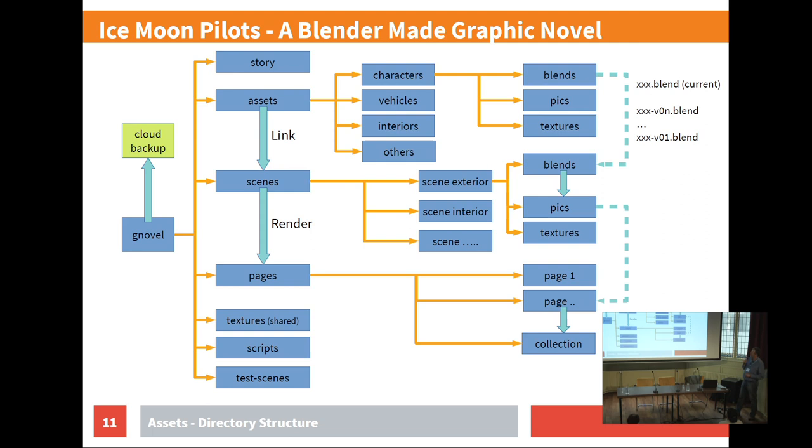Second area is assets. That's all the different assets I need to build my scenes. Then there are the characters that we'll talk a little bit more about, the vehicles on the ice moon, spaceships, interiors. Only a part of them are mentioned here, but I really try to keep the assets separate from the scenes. Actually, I learned a lot about that from the Blender Cloud.